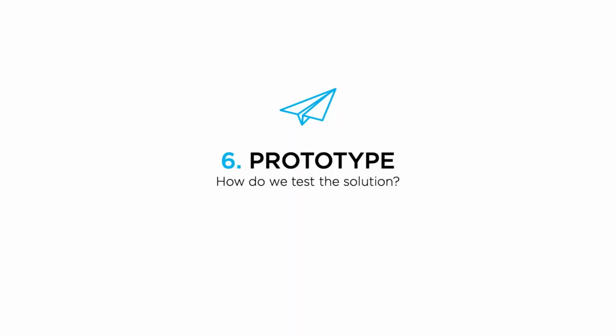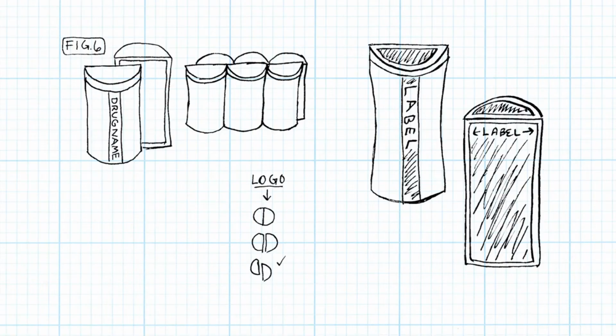Step number 6, prototype. How do we test the solution? So you have an amazing product idea, or at least you think it's amazing, but you really don't know before you put it in front of real people and get some feedback. So an easy, fast, cheap way to do a prototype is to start with a simple sketch or drawing. Here is an early version of a drawing that Deborah was creating that she could show to people and get some initial feedback before she started to create an actual physical product.